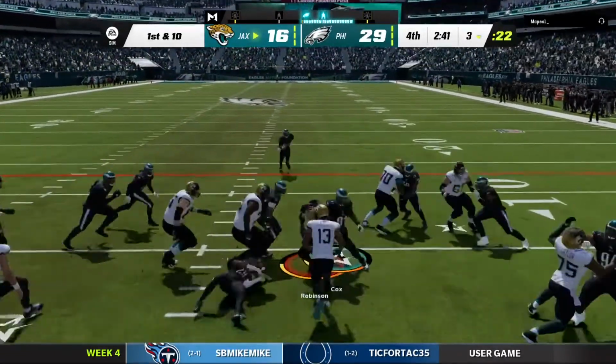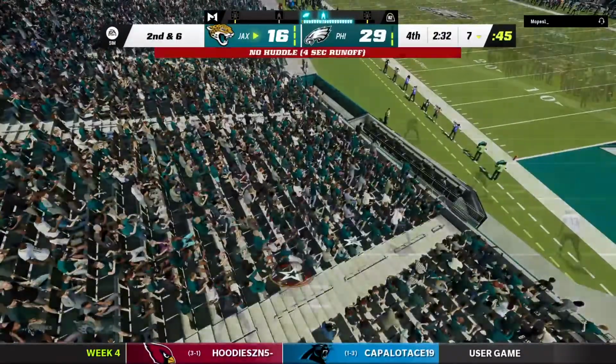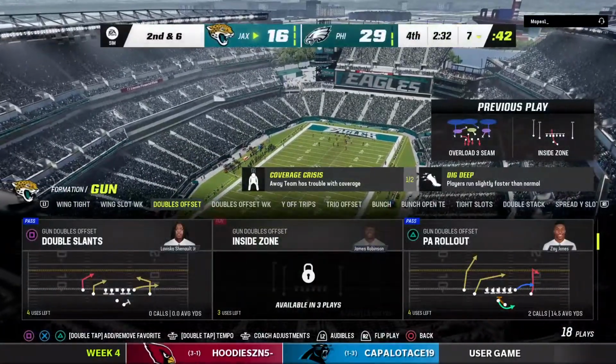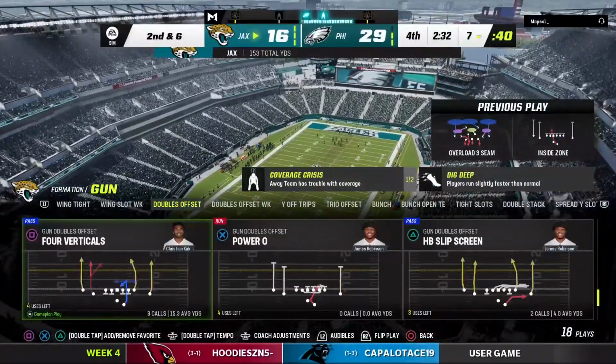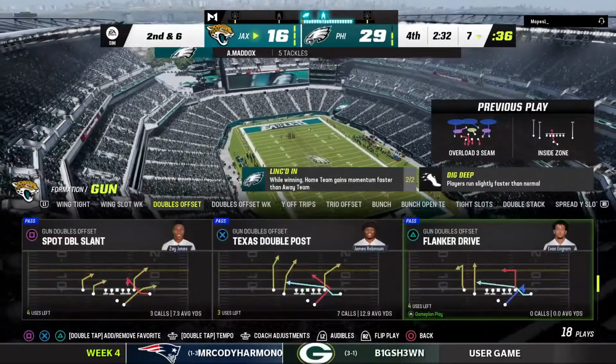Now a handoff to start it out. Robinson. And he'll get this up past the 5 to the 7-yard line. The Eagles going to take the first of their timeouts. It's just their first. They'll be down to 2 remaining as we step aside here in the 4th quarter.